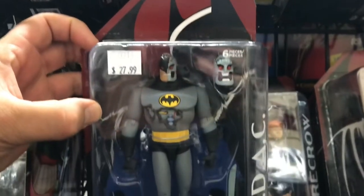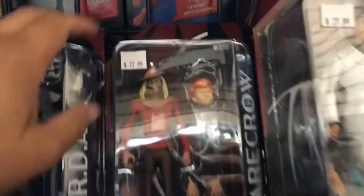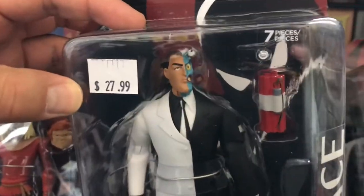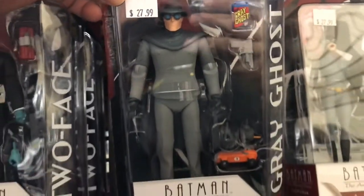Alright, and here are some of the new animated Batman figures. That one's pretty sweet. It's Scarecrow. I love the style of these. It's like they took them right out of the cartoon. Two-Face. And then my absolute favorite, Grey Ghost. How awesome is that?